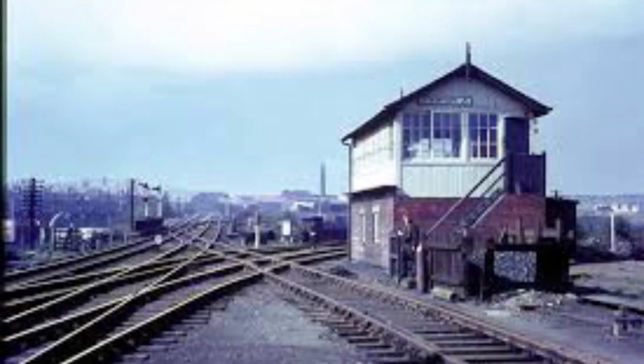So today's focus, we're going to be focusing on this Ardsley Tunnel. It was a connecting line between Cudworth and Stairfoot, opening in September 1899. The Midland Railway opened a strategically significant connection between both of the villages.